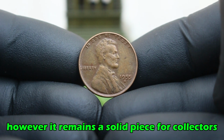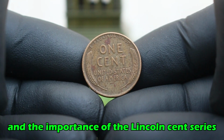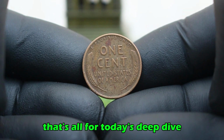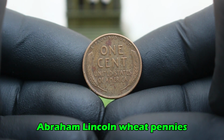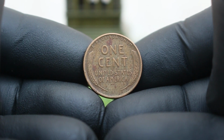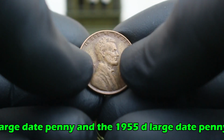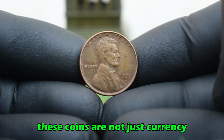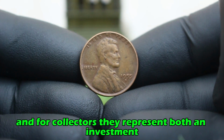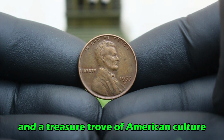However, it remains a solid piece for collectors who appreciate its historical value and the importance of the Lincoln cent series. That's all for today's deep dive into two of the most valuable United States Abraham Lincoln Wheat pennies: the 1951 large date penny and the 1955D large date penny. These coins are not just currency, they're pieces of history. And for collectors, they represent both an investment and a treasure trove of American culture.